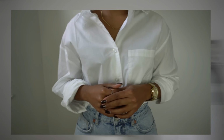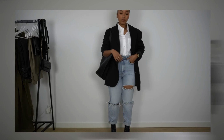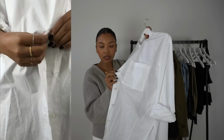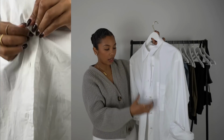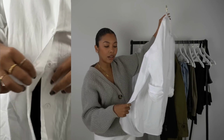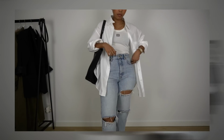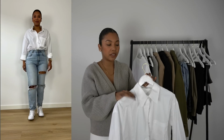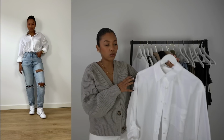And there is not much to say about a white shirt, right? But little details to pay attention to are the buttons. I love that pearl effect that this one has. I love that it has the little slits on the side. Also, you can see that in the front it is a little bit shorter than in the back. So those are some little details I pay attention to when it comes to a white shirt.